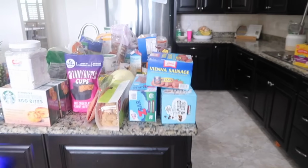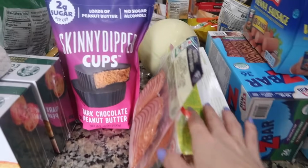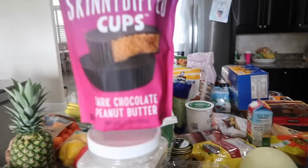I feel like I got some for the holidays, but I may have made rum balls with them. I can't remember. Hey, speaking of a delicious treat, these are so good.